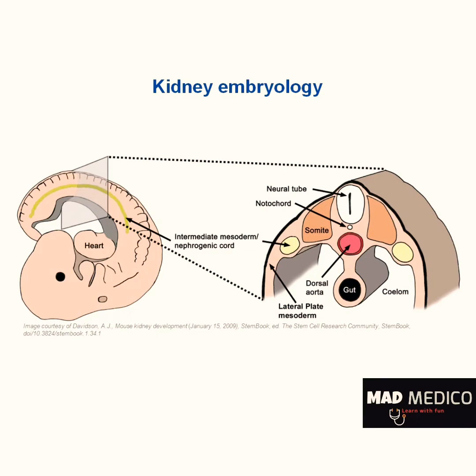The kidneys are derived from intermediate mesoderm, which is also known as the nephrogenic cord. The mesoderm is what supplies the meat of our body's final form. Now quickly, what else do you know that originates from the mesoderm layer? Muscle, bone, connective tissue, and a handful of other important anatomy that will be discussed further in the reproductive chapter.